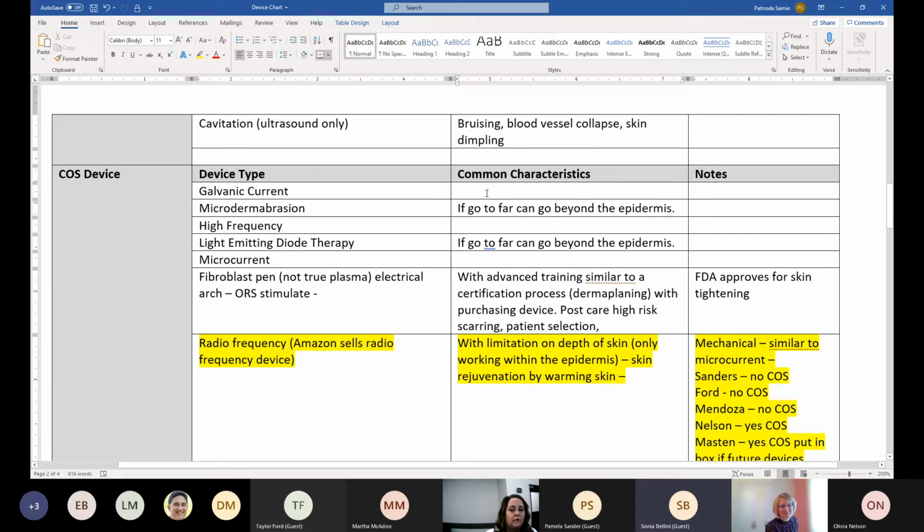What about galvanic current? It's been so long since I've used galvanic, so I'm not able to say enough about that right now. What about high frequency? I don't think so, but again, we use high frequency after extracting just to clean the skin, so no. And microcurrent? I have never used microcurrent. Okay. Yes, I believe you can, because it does go down to stimulate the muscle. So it can go beyond the epidermis? Yes, the effect of it can.